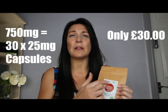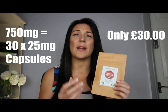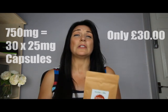And that's because the 750mg capsules have got 750mg of CBD in the packet, and they've got 30 times 25mg capsules. So each capsule, you're getting 25mg of full spectrum CBD with each one.